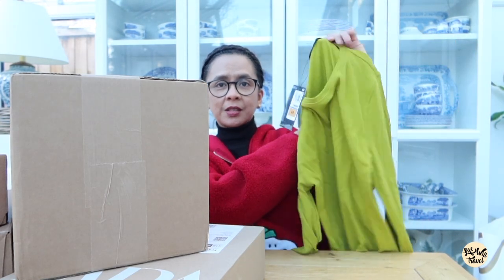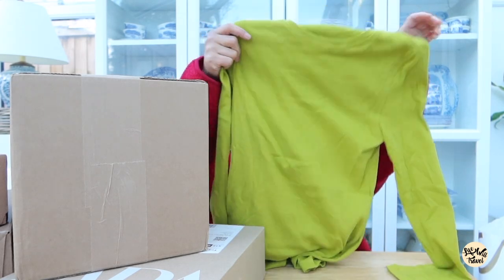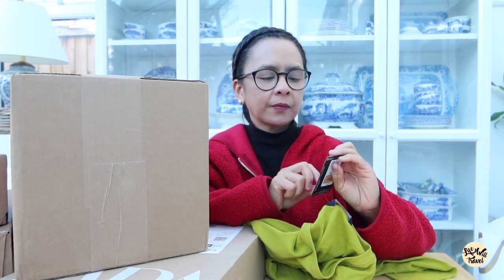Next one is this long sleeve. I don't have this kind of color, that's why I decided to buy one. And yeah, this is size 10. Again, 50% discount. From 12 pounds it becomes 5 pounds.